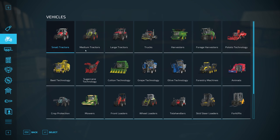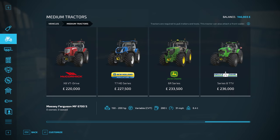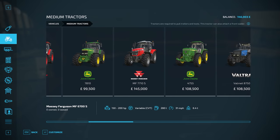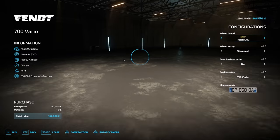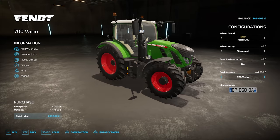I'd also go for a Fendt. I'd definitely buy a Fendt. Or maybe there isn't a Fendt in the medium. Oh, there is. Yeah, I would have loved it for that to be in there, if it was the top spec. 246, that would have been perfect.